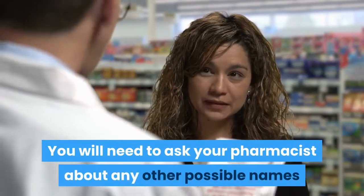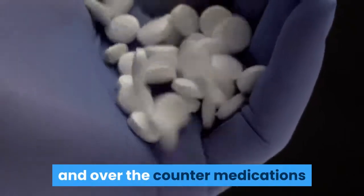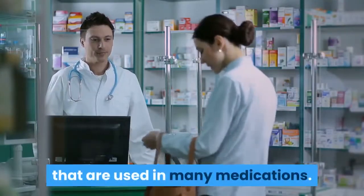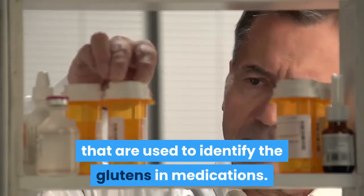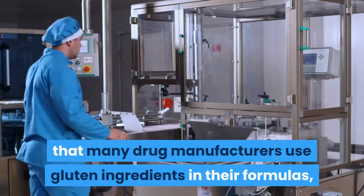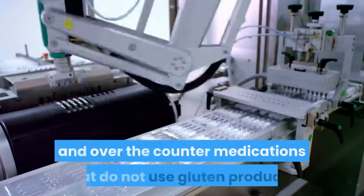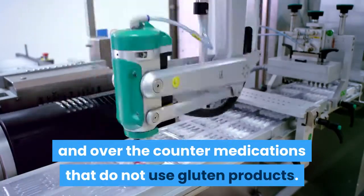Do have a chat with your pharmacist and explain that you're on a gluten-free diet and you need to know what other medications have gluten in their prescription. Your gluten-free diet is important to you. So with your pharmacist's help, you can avoid the numerous gluten products that are used in many medications. You can always do a little research online and become more informed about the names that are used to identify the glutens in medications. Lots of drug manufacturers use gluten ingredients in their formulas. But there are also many drug manufacturers who are only too aware of the problems caused to celiac sufferers by manufacturing medicines with gluten ingredients, and so therefore they strive to make prescriptions and over-the-counter medications that do not contain gluten.